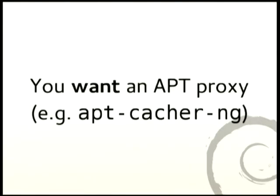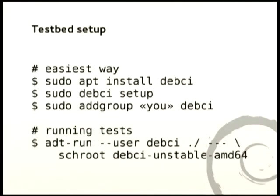Important to note, you want an apt proxy, otherwise you will be downloading stuff from the net every time. And ways to test on a test bed that's not your local system. The easiest way is to just install debci and run debci setup as root. It will create the chroot exactly the same way it's created on the server. So you have the exact same chroot that runs on the server, and thus you just add yourself to the debci group to have permissions to run that.